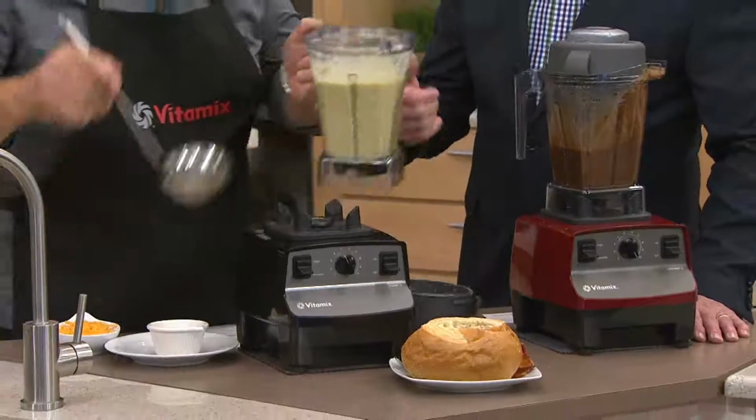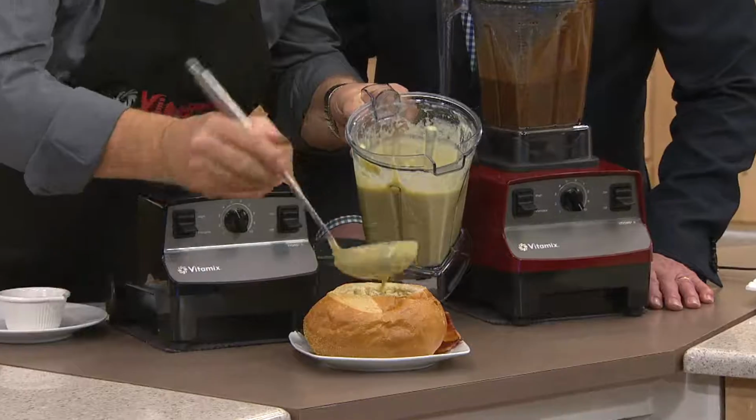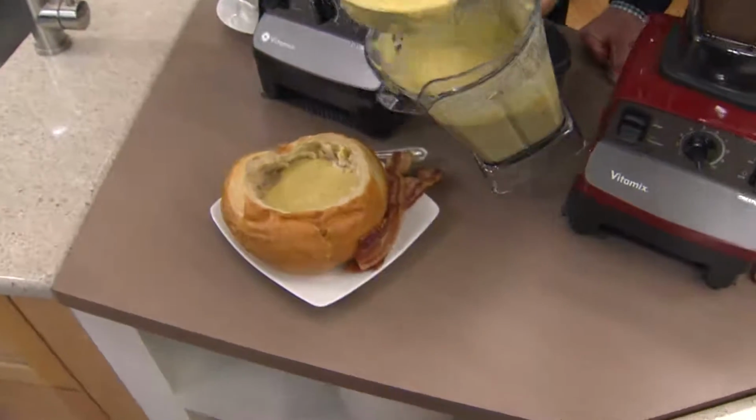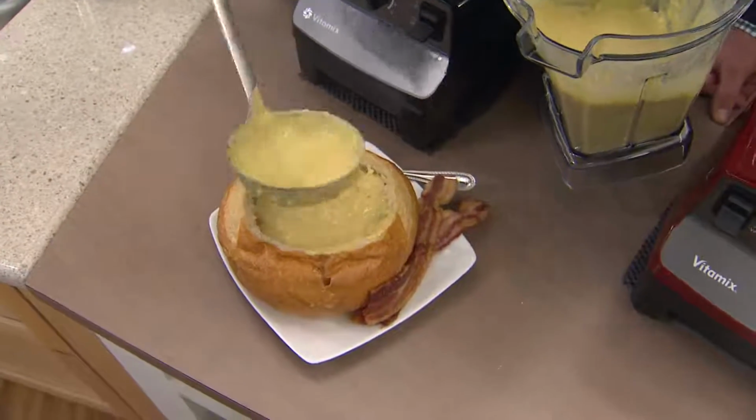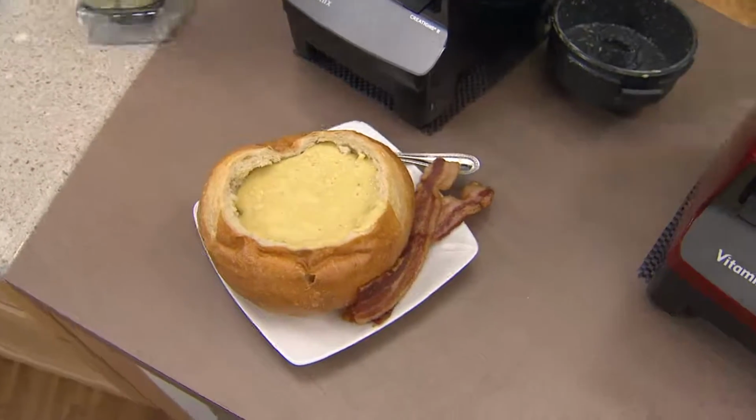You don't have buttons like frappe, because I never knew what frappe meant. Well, if you ever listen to those machines that have 10 different speeds on them, chop, ice, frap, they all still sound exactly the same. That's a good point.